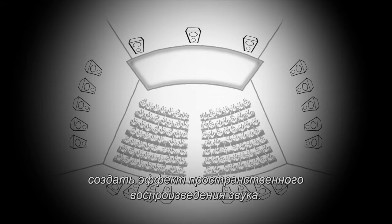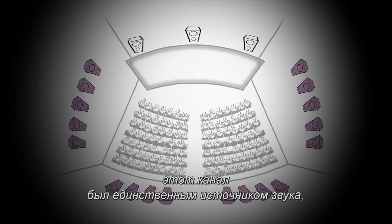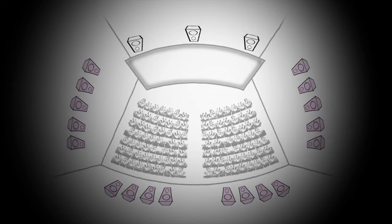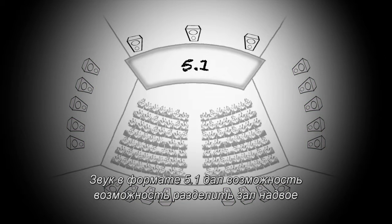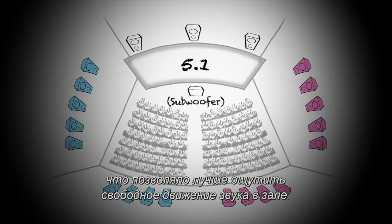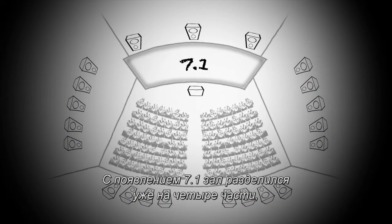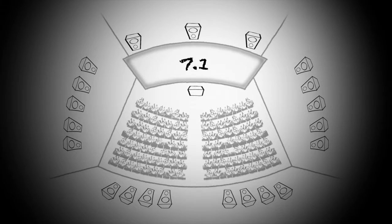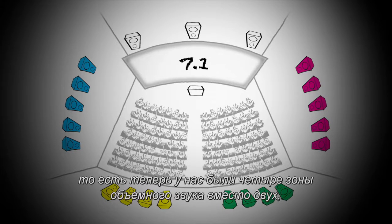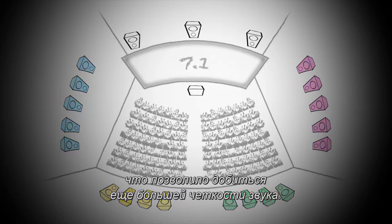Then it was the evolution and introduction of surround sound that we were able to actually put sounds all around the audience. That surround configuration initially started as a mono channel, a single source that we sent everything for surround into the audience. Then with 5.1, we were able to split the room in half and have a left surround and a right surround to allow more sense of movement of sound across the audience. With 7.1, we split the room again into 4, so now we had left, right, back wall left, back wall right. So now we had 4 surround zones instead of 2, and that allowed us even more definition.